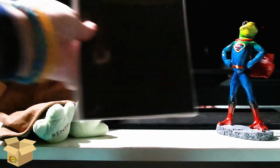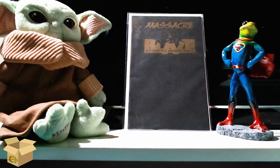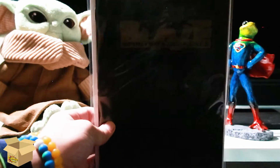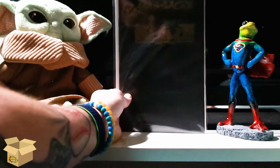And then check this one out. It's called Midnight Massacre. It's actually number 13 in the Spirits of Vengeance line, the Ghost Rider. It was black. I saw it, thought it was cool. Kind of hard to read. The gold on black you'd think you would be able to read, but in this light, I guess it's kind of hard. It was kind of hard to read in the store too, but I guess I should quit moving it around.